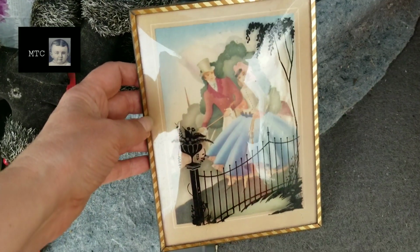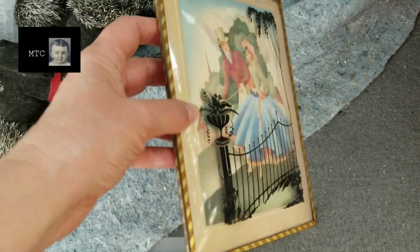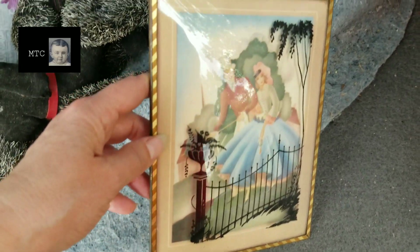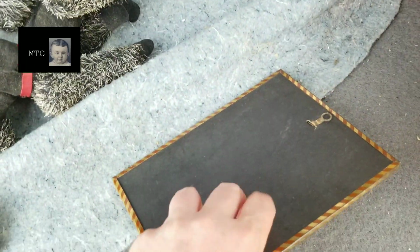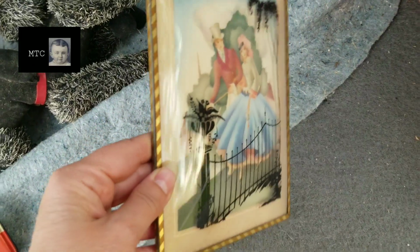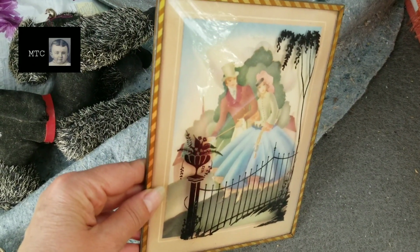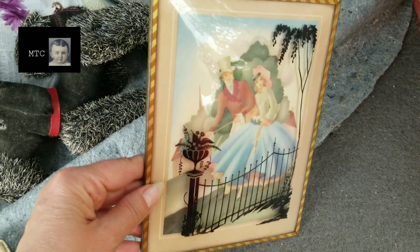This is the first one of these that I've purchased. It has the concave glass on it. It's back painted in the front, the silhouette, and then it has the lithograph. I think it's a lithograph on the back. I know that Jeffrey from Real Nifty Vintage really likes these. And so I saw it, I thought it was a cute image, so I picked it up.